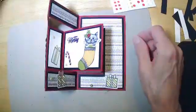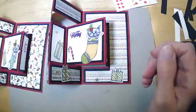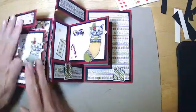That is our sweet little Stockings zigzag card today.